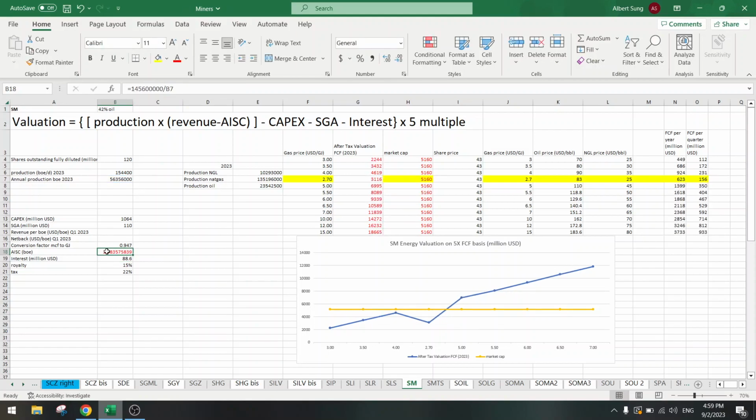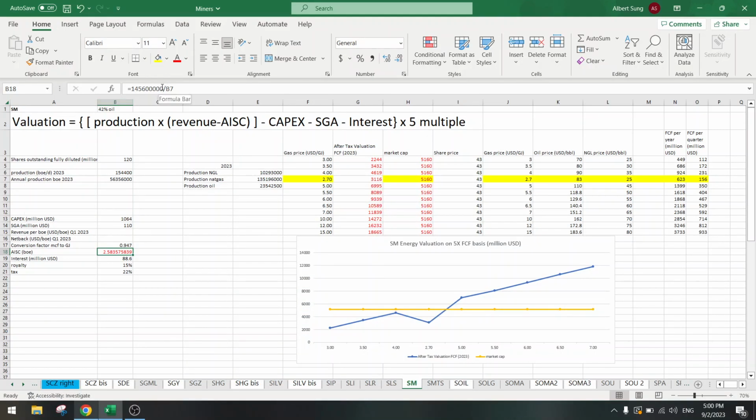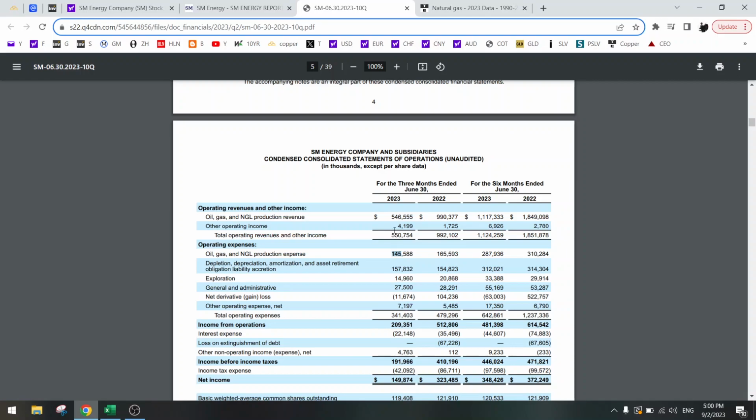Gives me a cost of 2. Okay, this is per quarter, so this is per year, so divided by 4. $10 cost per BOE. Is that possible? Yeah, the earnings are 550 million and very low costs. Less than 30% costs.